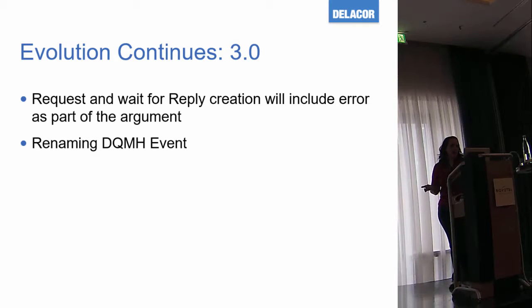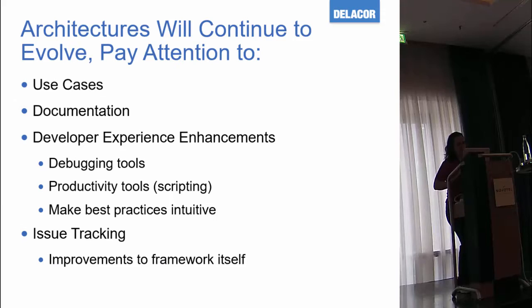An option to rename the DQMH event. Again, the practice right now is you delete the one you have via the scripting tool, then create a new one, and then move all your code. So that's not enjoyable, and we need to provide a way to do it.